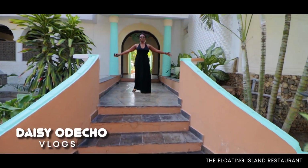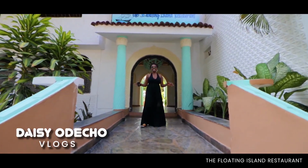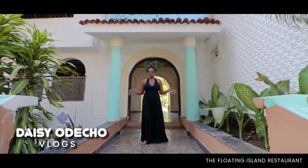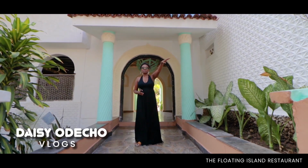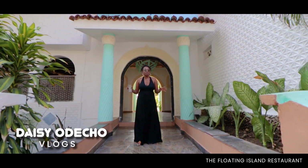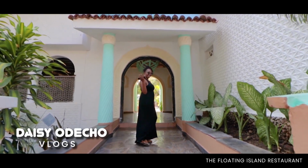Floating Island restaurant, guys, as I told you, is one of the most exclusive restaurants in Mombasa. It's along Mombasa Malindi Highway, right next to Nyali Bridge, right next to Shell Petrol Station at Light. So if you want to find your way here, it's very convenient, just by the road. Make your way here. Let's go.